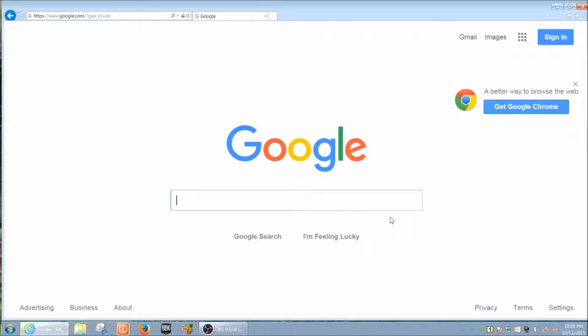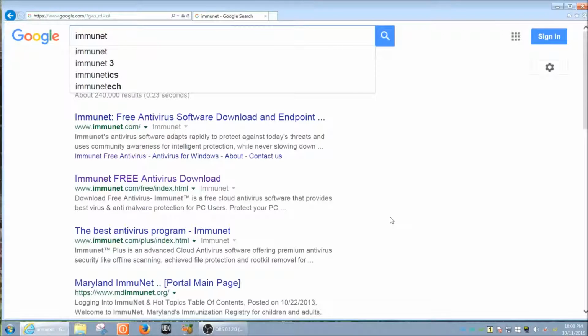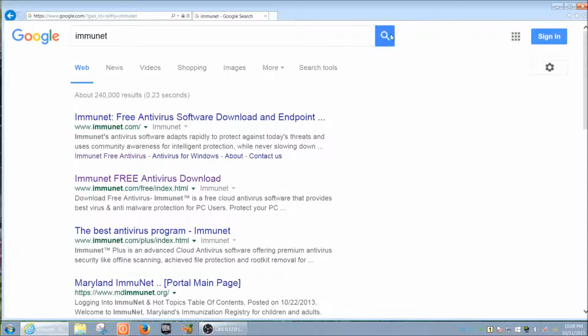But here we go. Without postponing it any further, I'm going to type in Immunet. So type in Immunet just like that, and chances are that once you type it in, Google will automatically populate with the search results. After you type in Immunet, you can hit enter or the search button, which is up here. But nowadays most computers let you automatically populate, and it will basically do the search for you right away, which is good.